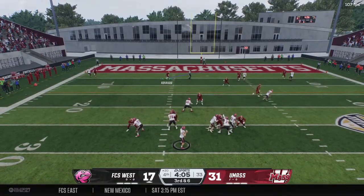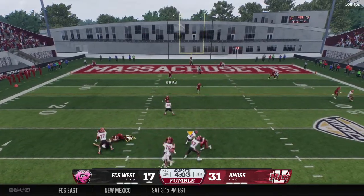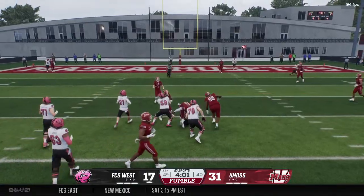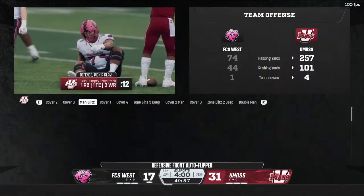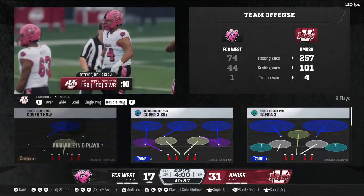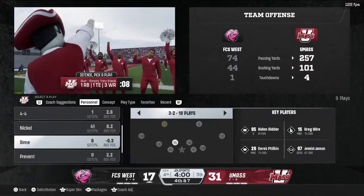Trying to move the sticks on 3rd down through the air. And the ball comes out. What a disastrous play. Man, those are backbreakers. Defensively, you get so excited. You force the fumble, I'm going to get a turnover, and the offense falls out.